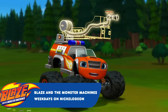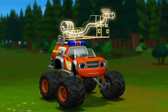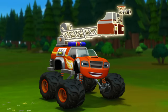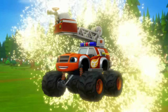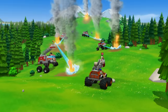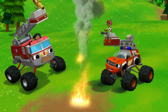Great! Now we just need a telescoping ladder that can move the hose up and down. To make it, say, telescoping ladder. Telescoping ladder! Yeah! I'm a fire engine monster machine! Awesome! Now let's go help those firefighters! Fire Engine Blaze, reporting for duty, Chief. I'm ready to help put out that fire.